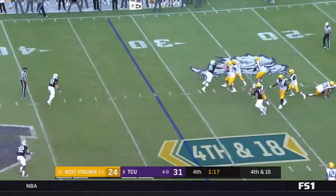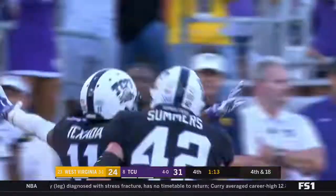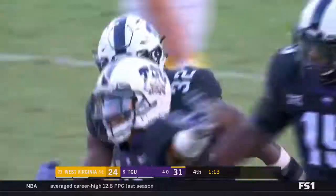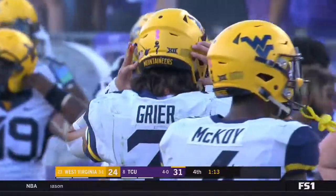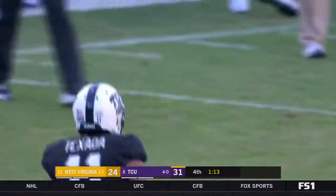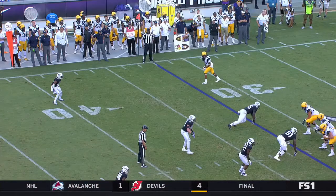Greer stepping up. Throwing near the sticks to White, and it's knocked away by Tejada. It has been blanket coverage from Anthony Tejada all game long. Talked about him just not always getting a hand in on the football. Not the case here.